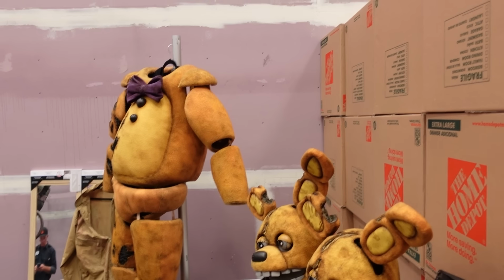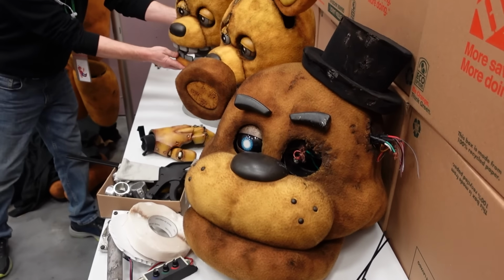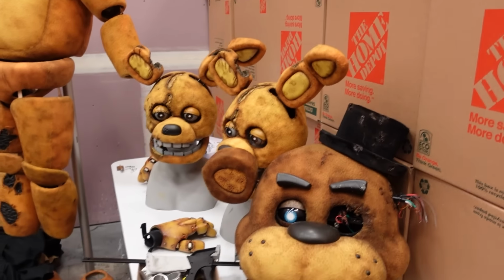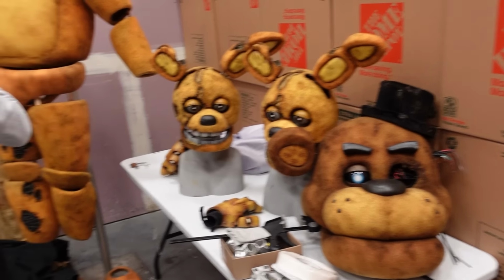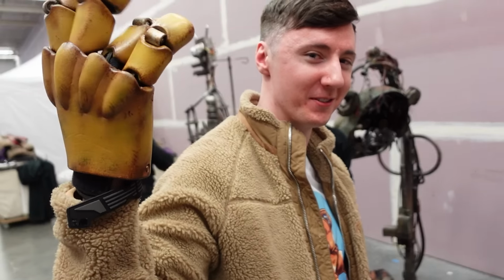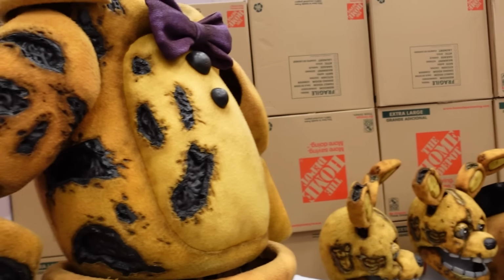Look at the level of detail on these animatronics. Oh, actually, these are just the spring suits. Look at them. Look how good they look. A massive shout out to everybody over at Jim Henson's Creature Shop because they've brought FNAF to life. The love that they have for this franchise is clearly seen in the suits. They look so good and they look even better on the big screen. A lot of fans are going to be happy.